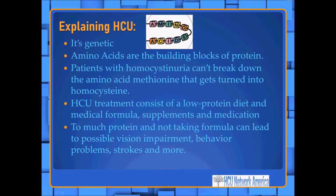Explaining HCU. There's no need to overcomplicate when explaining homocystinuria. I have a tendency to do this, and then I get these funny looks. They just need to know the general point and know that it's to be taken seriously. If they would like additional resources, either have them visit our website or give them a copy of Nutricia's book called the Temple HCU book, and when this recording goes up, that will be in the links below.